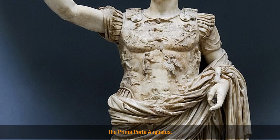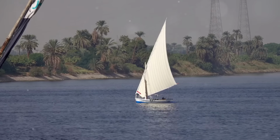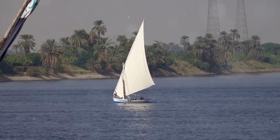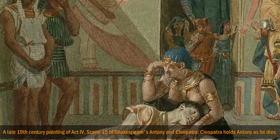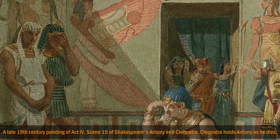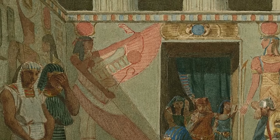In 30 BC, Octavian's forces invaded Egypt, meeting little resistance. Antony, facing defeat and despair, committed suicide. Cleopatra, unwilling to be paraded through the streets of Rome as a captive in Octavian's triumph, also chose to end her own life. The exact circumstances of Cleopatra's death are shrouded in mystery and legend.